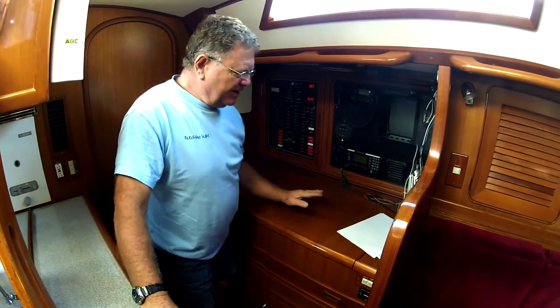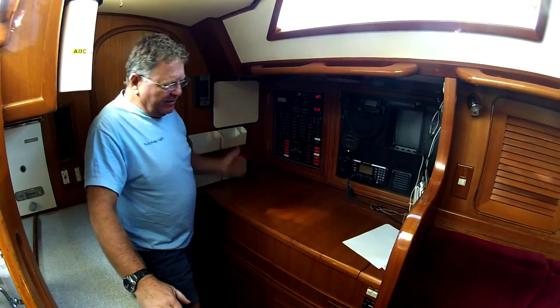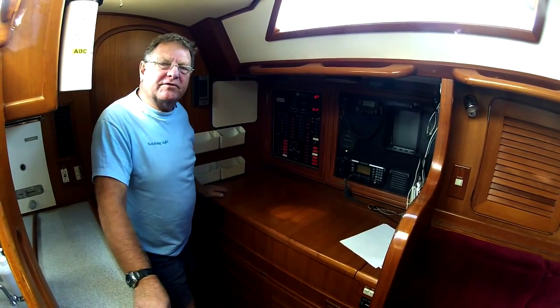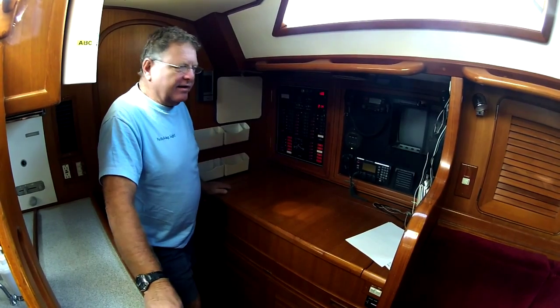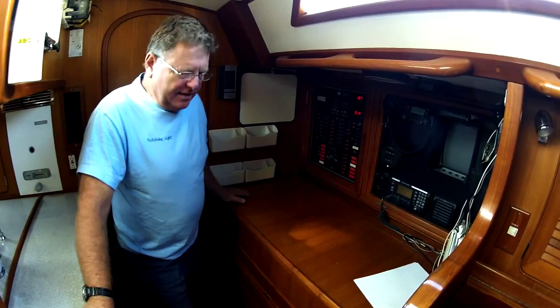We have a chart table here. We chose to go with a stand-up chart table because when we analyzed the space, we lost a lot of space that could otherwise be used for storage with sit-down charting. And in today's world, most of the charting is done electronically now.